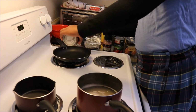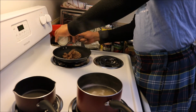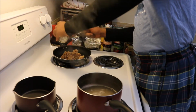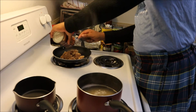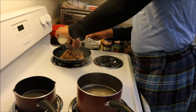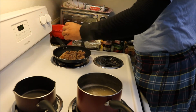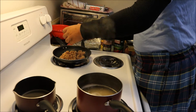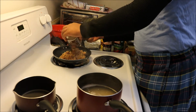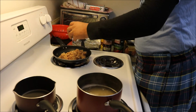Alright, let's dump it in. We're on medium heat. This actually looks so gross that I don't think I'll buy it again. Like that or corned beef hash. I'll probably move over into like healthier options of things that either come in a can or a bag.